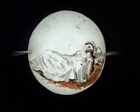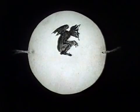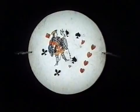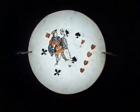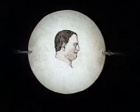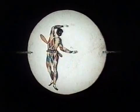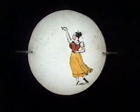The thaumatrope was invented in England by Dr. John Ayrton Paris in 1826, the same year in which Niépce succeeded in fixing the first photographic image in the world. The thaumatrope, or miracle disc, shows two different images so fast that both images are fused in one. An important milestone in the development of film.